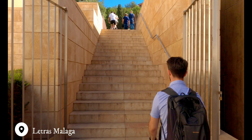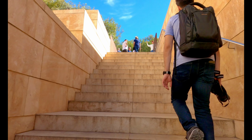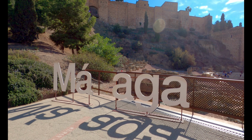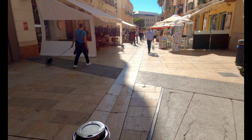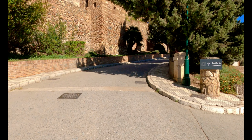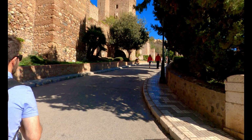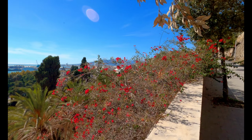We then went to look for the Malaga letters, which are near the theater. Such an iconic place. I mean, you have to take a photo there. We got a pumpkin spice latte from Branchet, so delicious, and continued our way to Gibralfaro Castle. You are again blessed with incredible views.